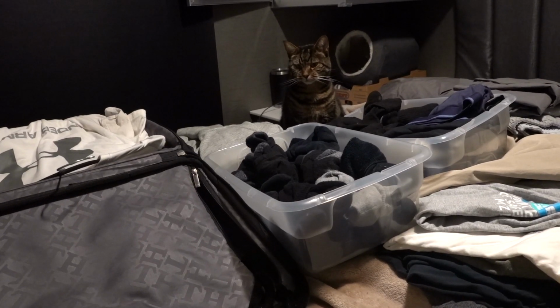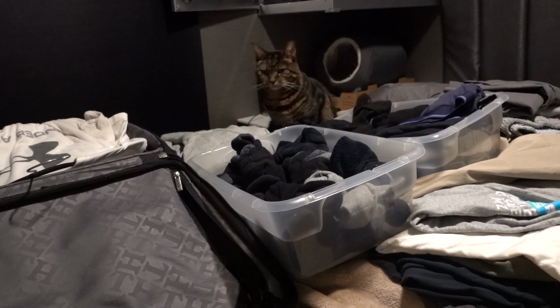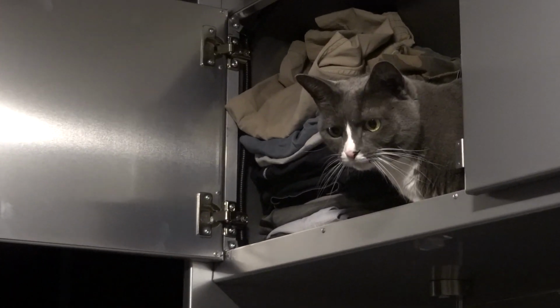Now it's time to put that laundry away and also unpack the rest of the clothes that we brought with us from New Hampshire and do some organizing. As you can see, we have some great supervisors.